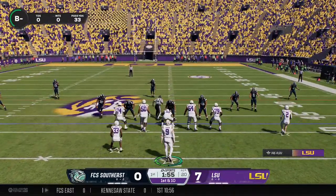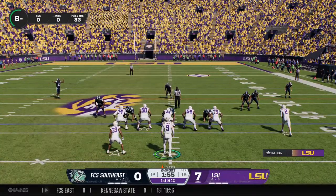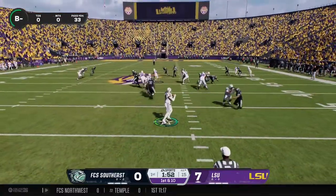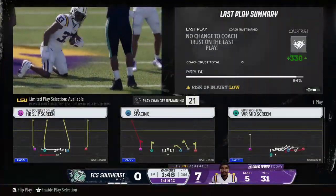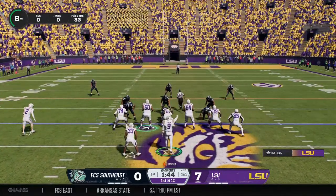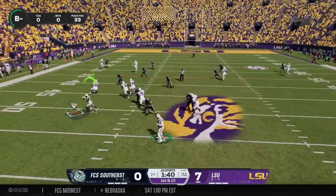They'll open this drive from their own 42-yard line. They go to the draw. There he goes. Nice pickup there. Gets him the first down and sets him up at the 45-yard line. So they move the sticks on the run. Let's see what they do with this one.